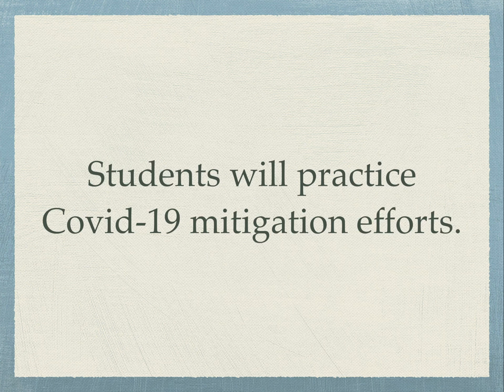Students will also practice COVID-19 mitigation efforts in the classroom. As you know, they'll be wearing masks, and they will also have access to hand sanitizer that they can use upon entering and exiting the classroom.